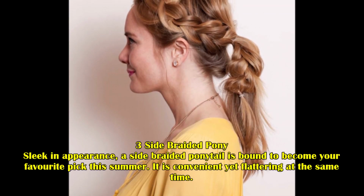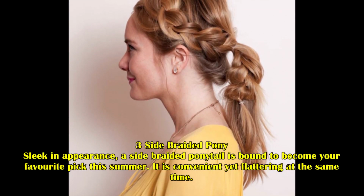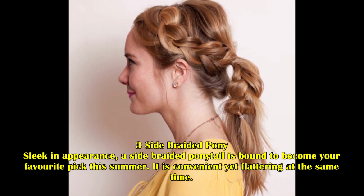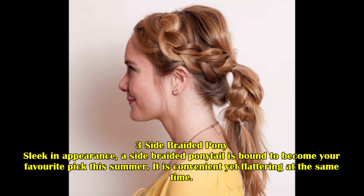Number 3. Side braided pony. Sleek in appearance, a side braided ponytail is bound to become your favorite pick this summer. It is convenient and flattering at the same time.